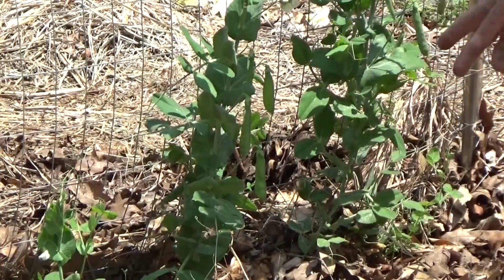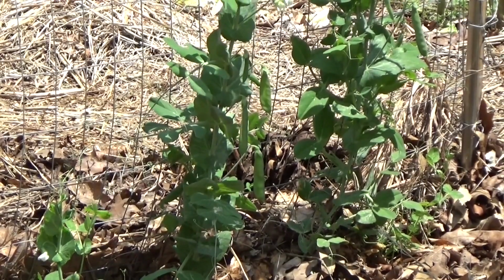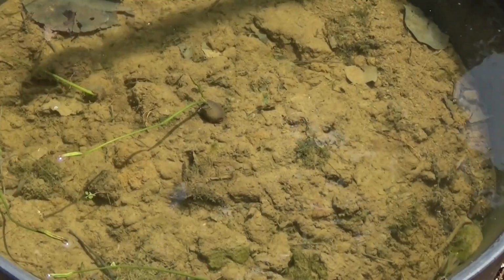Our pea pods are starting to swell. I'm getting excited. If you've never had peas right out of the garden, you don't know what you're missing. We're going to have 1, 2, 3, 4, 5, 6, 7 lotus leaves here just directly.